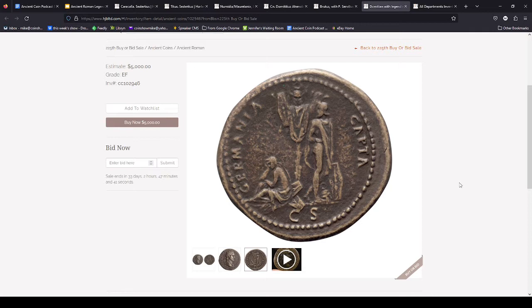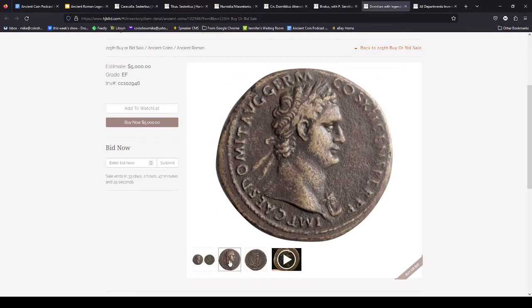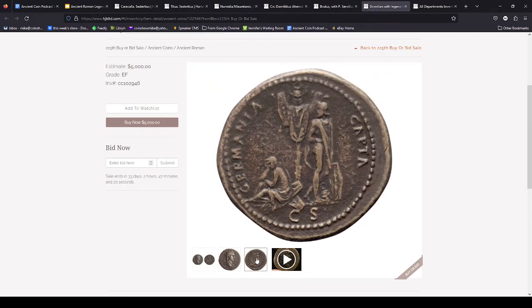And so I don't know how many coins were struck like that until they figured out that there was a mistake. But it's also a captive Germania. So as Domitian was conquering the Germans here, they're showing the captive of a German here. So obviously, a very rare coin for the legend variant itself. And that's kind of what you'll find in most of Curtis's collection: little variants, little legend types, and certain rarities that frankly the British Museum wouldn't probably own.